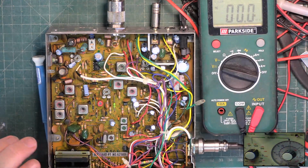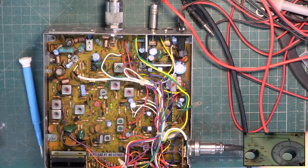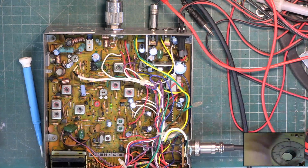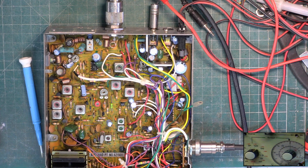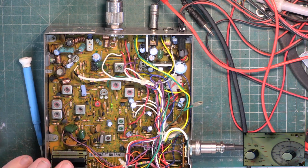Right, so we've done that. So the danger if you don't do the VCO is you're going to have channels dropping off at the extremes of the selection. So you may find that nothing under channel 3 works, you might find nothing over channel 37 works. That would be indicative of the VCO being out.